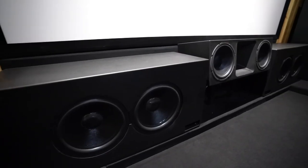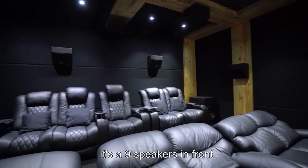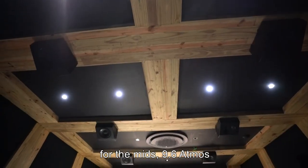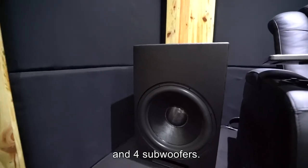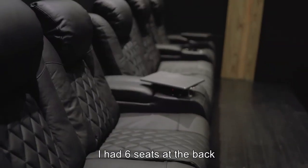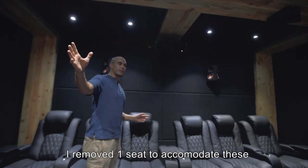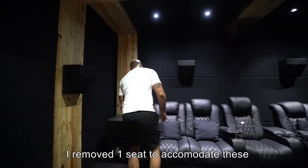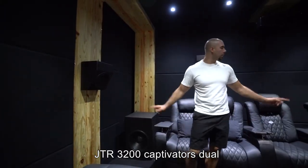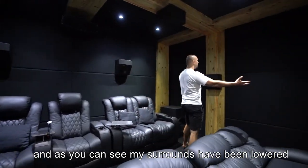So here it is, a full JTR speaker system. It's 9 speakers in front for the mids, 9.6 Atmos, and 4 subwoofers. So the original design, I had 6 seats at the back, but I changed it up. I removed one seat to accommodate these JTR 3200 Captivators dual. And as you can see, my surrounds have been lowered.